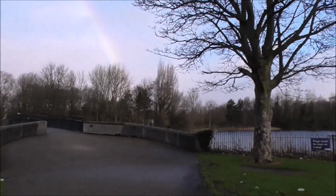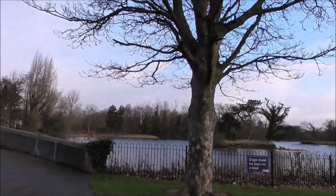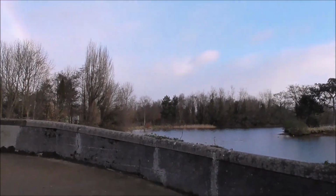And there's park runs take place here. I think it's every Sunday morning, or Saturday morning, I'm not too sure. My friend Chris does them. I think he does maybe the Ormeau one.